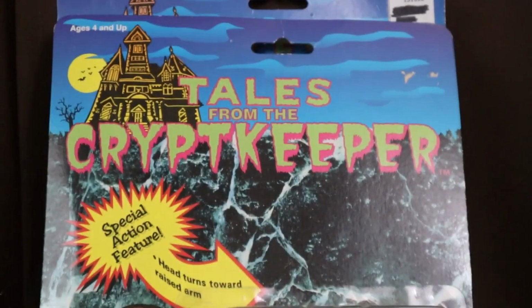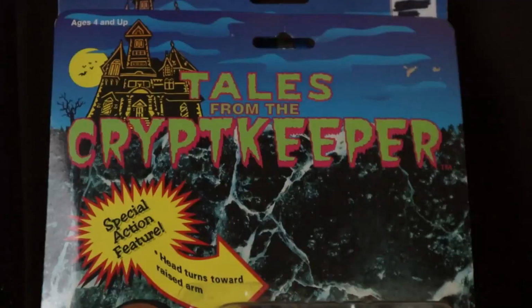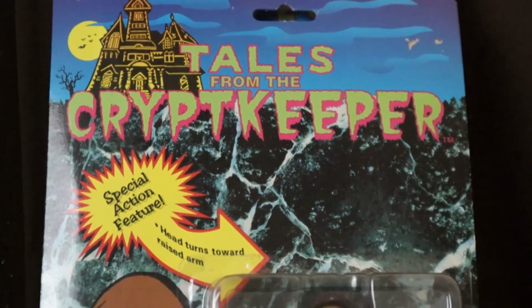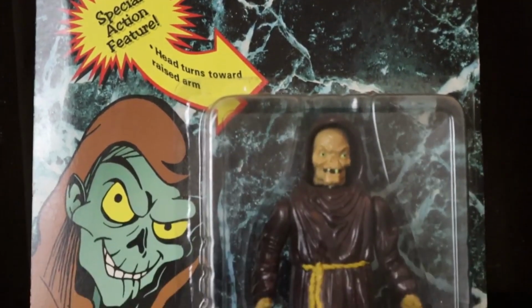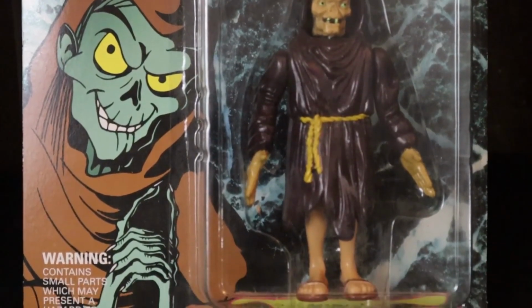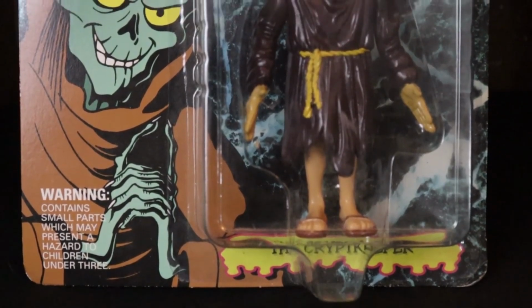You always want to save the best for last, and this one right here is my absolute favorite in my little mini collection of Tales from the Cryptkeeper cartoon action figures. Here he is, the man himself, the legend. This is the Cryptkeeper in his original Cryptkeeper robes. That's right, here is the corpse, the one that we love the most.